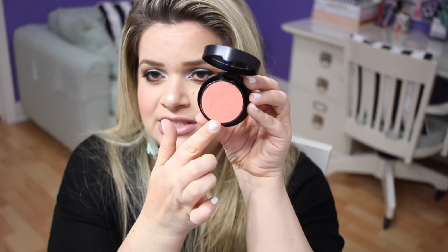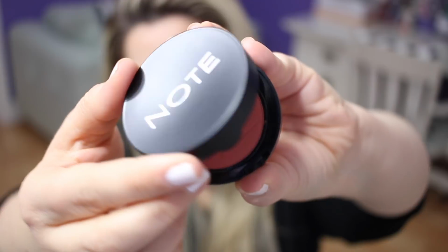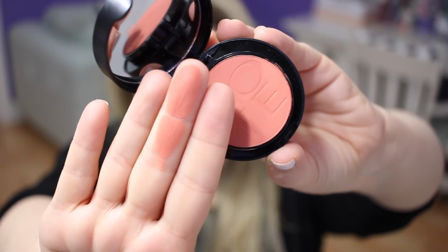It came with a blush from the brand Note. This is a Luminous Silk Compact Blusher. It has argan oil in the shade Desert Rose. And this is what it looks like. It's a nice peachy corally color. You have the blush on top, and then you have those little crappy applicators that come with the blush. But it's a cute peachy color. Definitely something I'll be giving my mom, because she loves blush, and she doesn't care what color I give her. I'm not really into corally blushes.